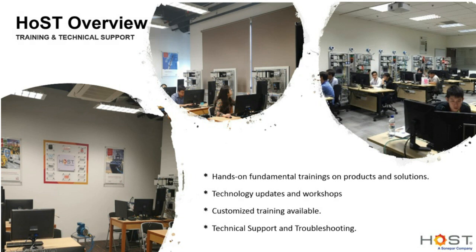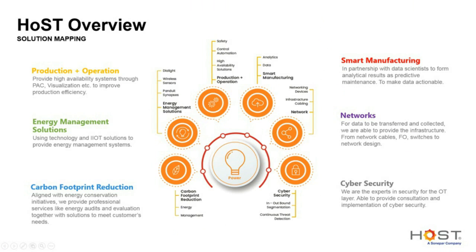Okay, Host in a nutshell. We identified 6 core initiatives in the market. From the bottom left, the first two are the carbon footprint reduction and energy management solutions, which are aligned with the energy conservation initiative by the Singapore government. By using technology and IIoT solutions to provide energy management systems and also provide energy audits to our customers.